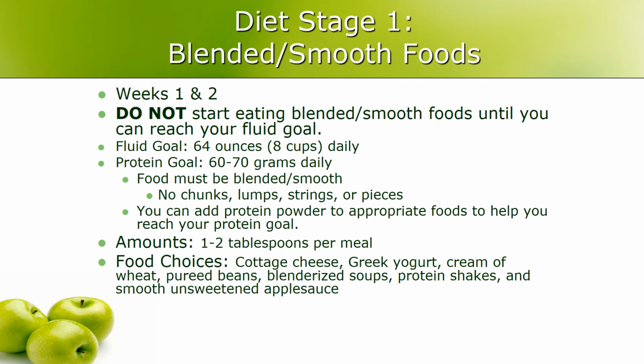So we're going to get started with diet stage 1. The first 2 days that you're home from the hospital, you're not going to be eating anything solid. You're just going to drink your protein shakes and drink your fluids. Once you can get through 2 days of hitting 60 to 70 grams of protein and 64 ounces of fluids or more, then you can move on to diet stage 1, which is your blended smooth foods.